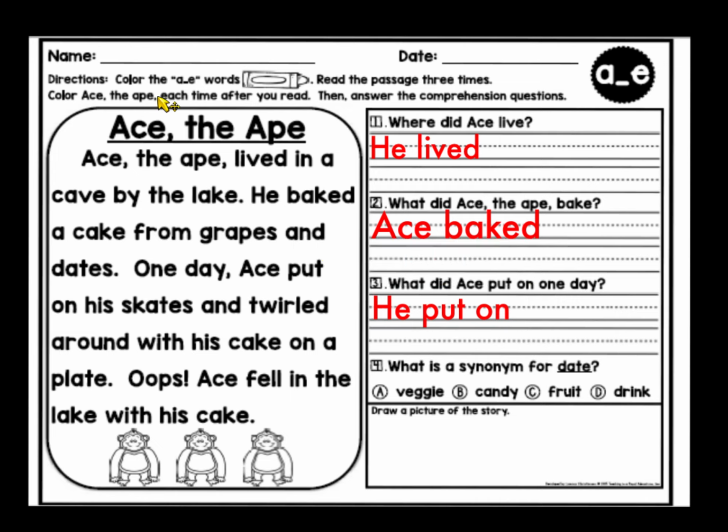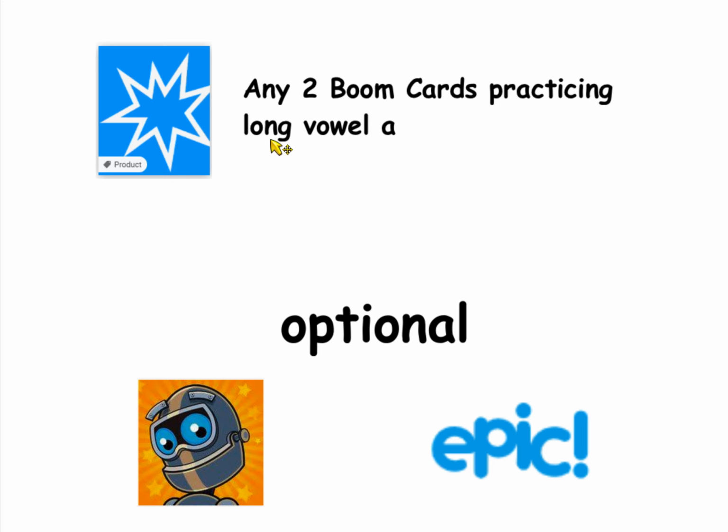Okay. Full sentences. And yes, I do want you to do 2 boom cards. I've been sneaking a peek, and some of you have been doing it. Catch up, please. Any two. They're all long vowel A. And I want you to read. You can read on RazKids, you can read on Epic, you can read from books at your house. I do want you to read.